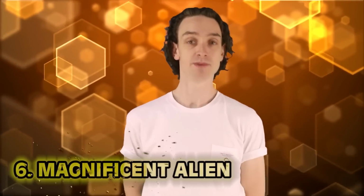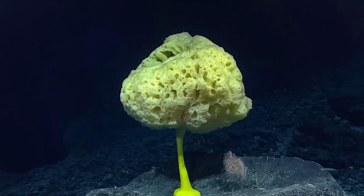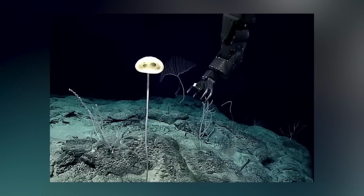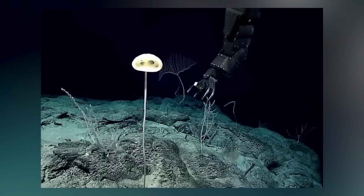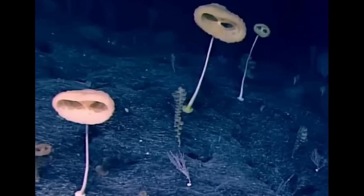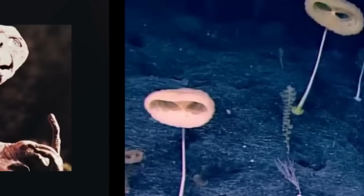Number 6, magnificent alien. While the rest of the world was in panic mode, a new sea sponge was discovered in 2020. How fun is that? And by fun, I mean definitely an alien. This is terrifying. It was named Advena magnifica, which translates to magnificent alien. Yep, magnificent alien, they're gonna call it. This sponge literally gets its name because it looks like E.T. And to be fair, it does look like E.T., it's kind of cute.